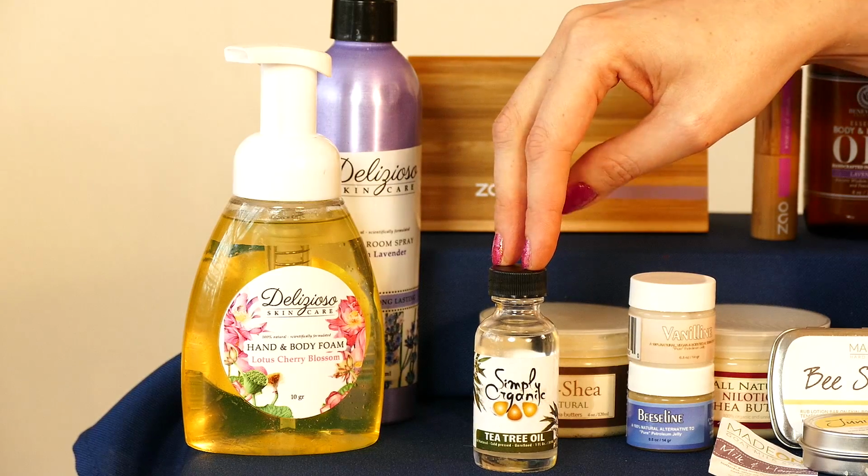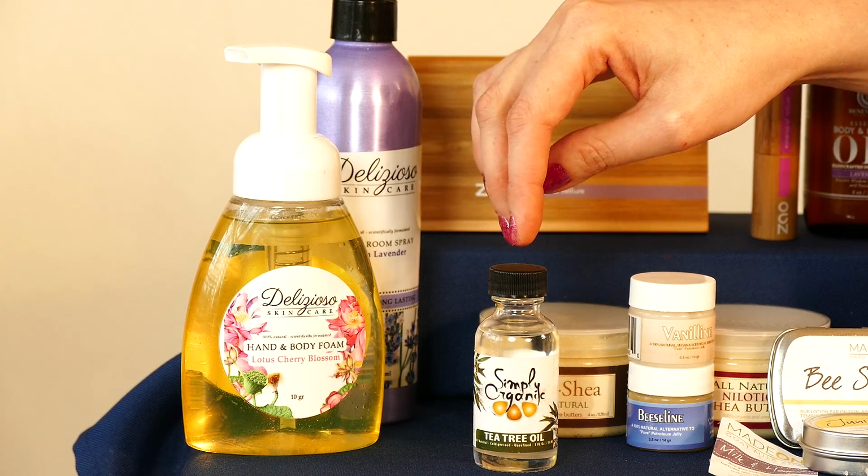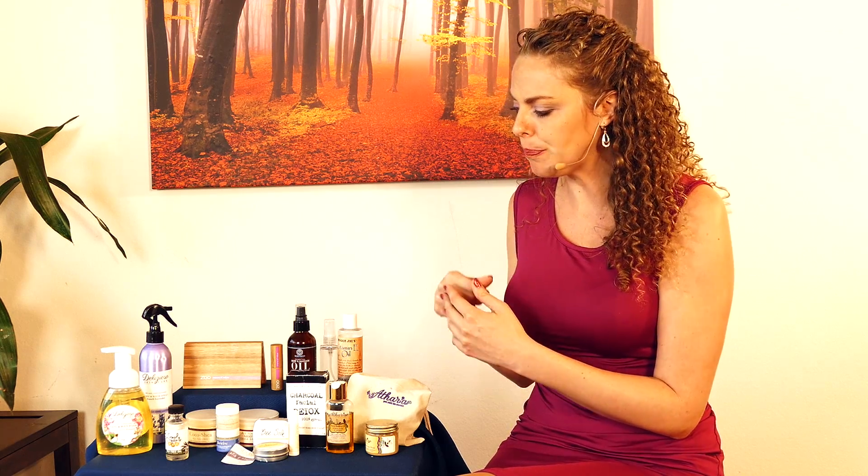But like I said, I've had a lot of success using tea tree oil topically for blemishes. I also find that it's great for things like cuts and scrapes. It's a wonderful alternative to using rubbing alcohol or something like that, which can be quite harsh and is actually going to dry the skin out.